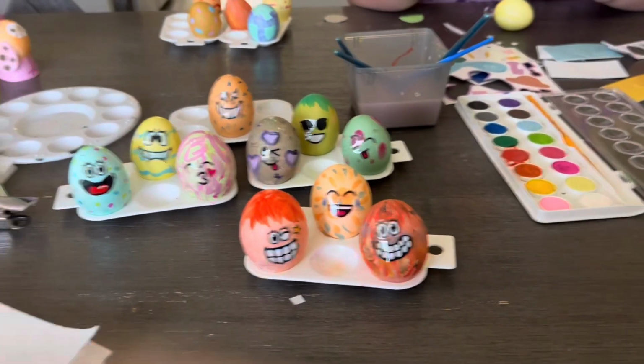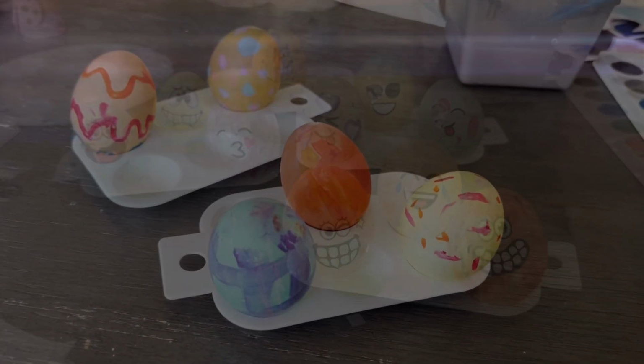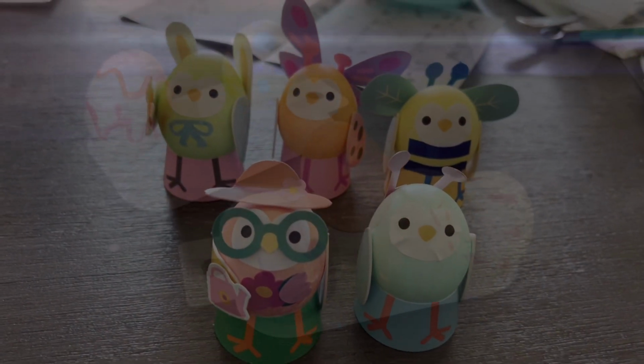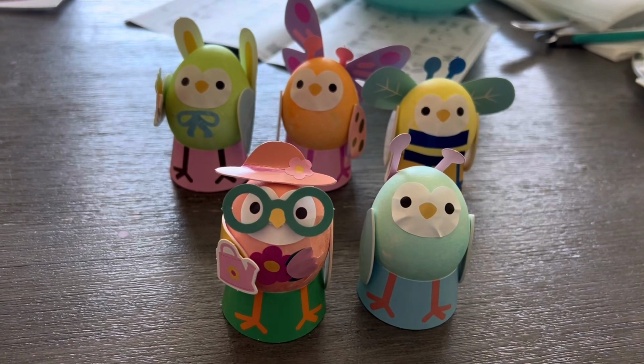Now, this was a little bit messy. It got all over my hands, as you can see. I did those cute little faces. She did some that were the watercolor and dyeing things. And then she also had a kit where she turned hers into birds that were dressed like Easter animals. So these I thought were just very adorable.